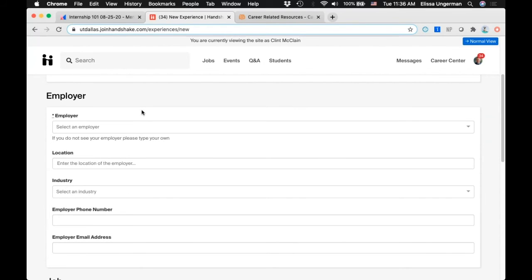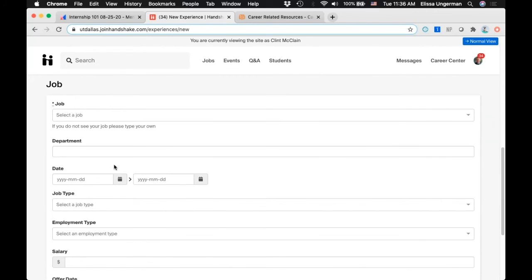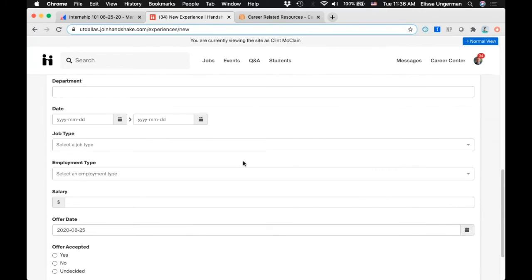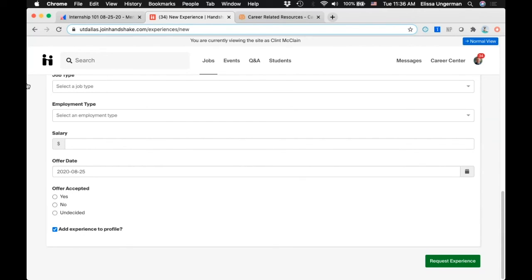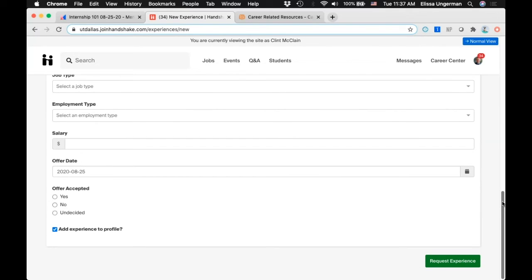Then you'll move on and fill in all the information about your employer and your job. For my international students, the dates are really important. You'll want to check in with the International Student Services Office to make sure that you're falling within CPT, OPT guidelines with the dates, because we don't want to have to make your employer write a new letter if you have a date that's outside of those regulations. Once you're done filling out this page, you'll request an experience, and then you'll upload 2 documents. You'll upload your offer letter and your job description. If you're a student in JSOM, you'll also have to upload your most recent version of your transcript.